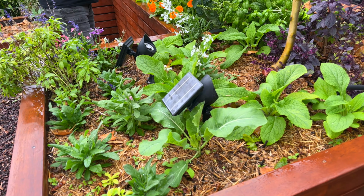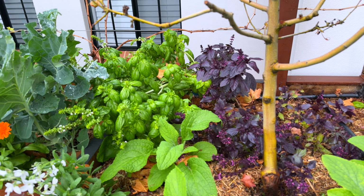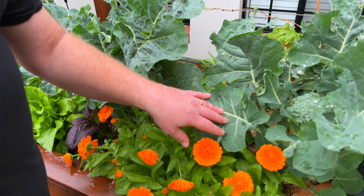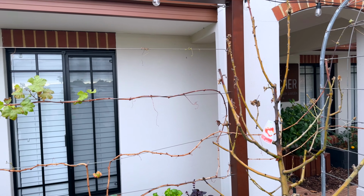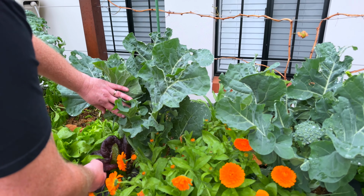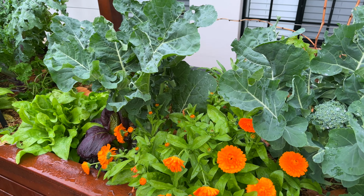As we go around here, we've got lots of beneficial flowers. We've got some calendula here, broccoli, look at that there, looks amazing. Just at the back there, we've done a bit of a trellis. The trellis has got grapes on there, so that's productive as well. Lots of bok choy. We've got some cornflower.